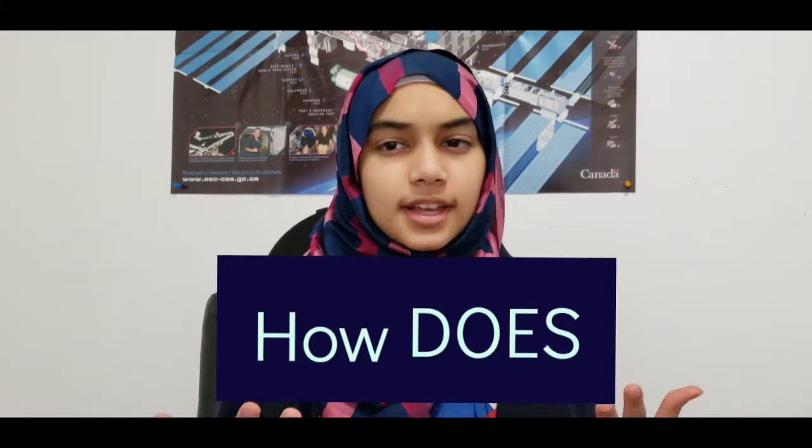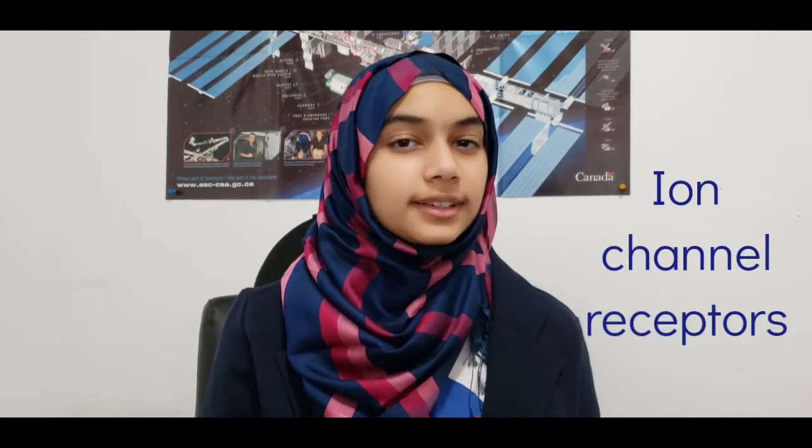Firstly, how does a neuron transmit signals? Certain proteins on a cell's surface are called ion channel receptors, which are like switches that start and stop electrical signals traveling down the cells. They're activated when molecules like neurotransmitters bind to the receptors, which allows charged atoms or ions to move into the cells and generate an electrical current. This allows signals to be transmitted.